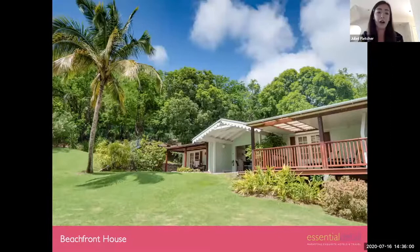So the beachfront house contains 3 of the oceanfront rooms, and also the signature Oceanfront Suite, which is the top suite at East Winds. The beachfront house has a communal lounge with a TV and games room, which can be used by guests as well.